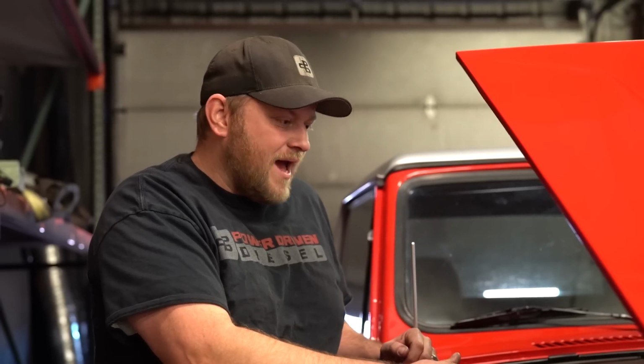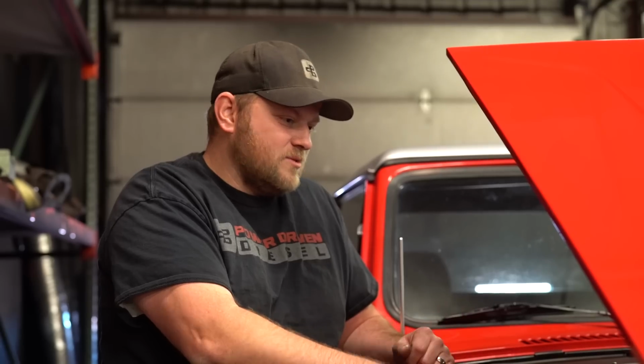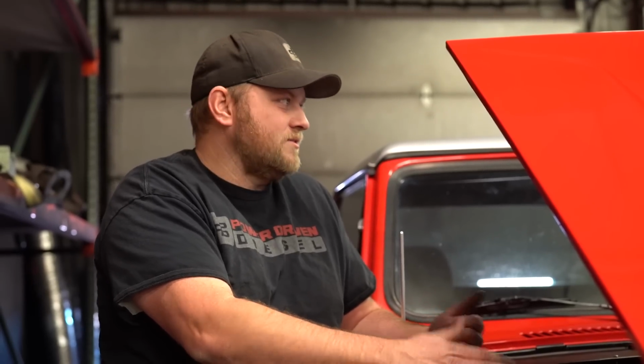Battery, it's got 2 batteries in it. First gens didn't have 2 batteries, so that's kind of a nice little upgrade. And it looks like it'd actually be just as easy to work on as in a regular Dodge body.